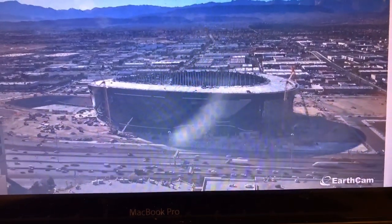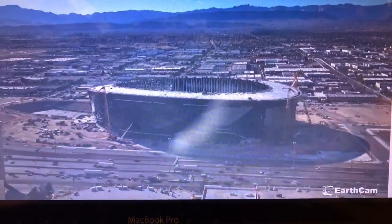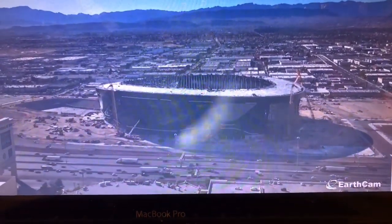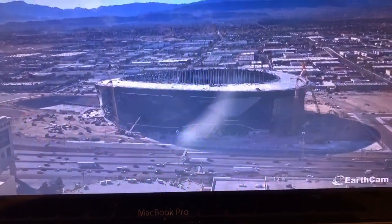Dixon says, if it goes to trial, Raiders in trouble. I have to agree with you there. I really do. And I think that's why the Raiders are rushing. But look, I think it's really also the collective bargaining agreement.